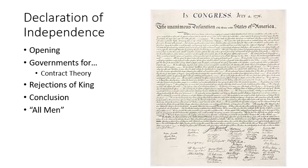The second part of the Declaration of Independence is that people are establishing governments to protect their fundamental rights. So basically this is that contract theory. This is why we have a government. And then the third part is the rejections of the king. It was a long list of charges justifying America's rejections of the king.